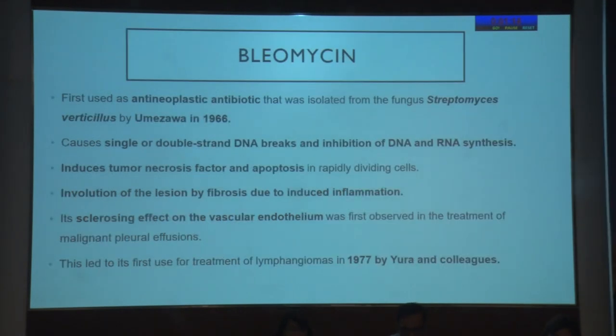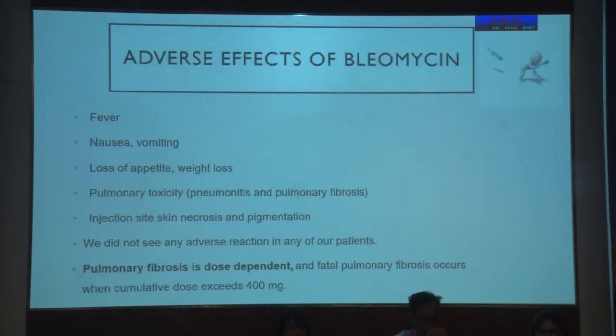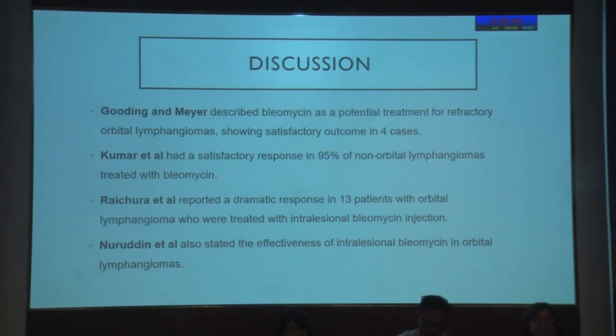Bleomycin was first used as an anti-neoplastic antibiotic. It causes breaks in single or double-stranded DNA, inhibits synthesis, and induces tumor necrosis factor and apoptosis. It was first used in 1977. These are the adverse effects of bleomycin. Pulmonary fibrosis is very dose dependent, and it happens only when the cumulative dose exceeds 400 mg.